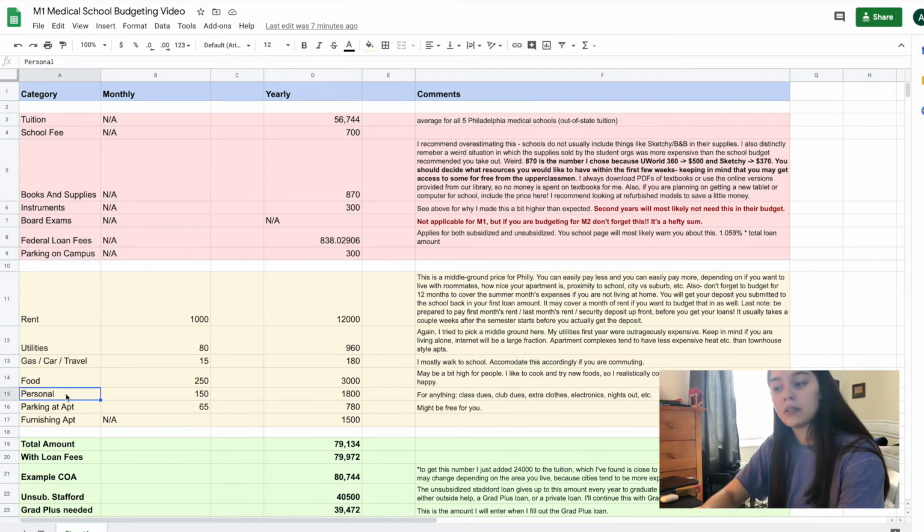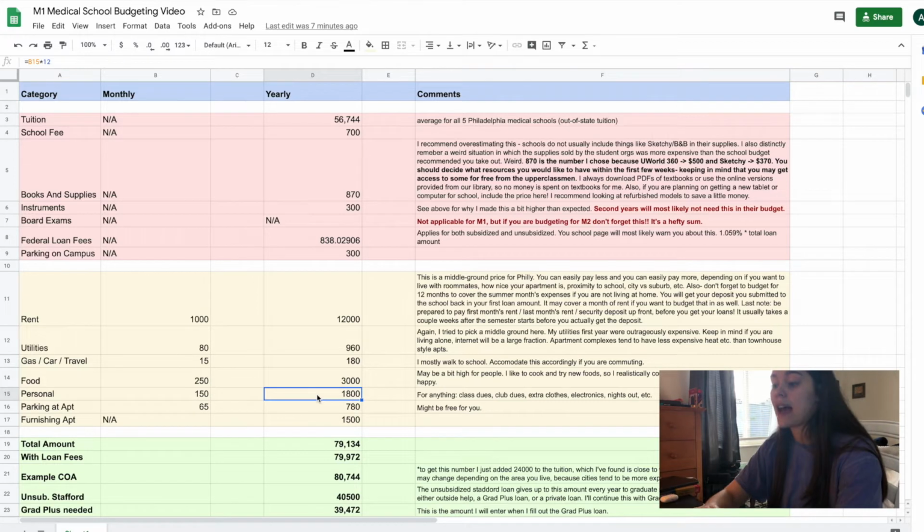Next up is the personal budget. So I budgeted out $150 per month or $1,800 per year. And this can really be for anything. It can be for class dues or club dues, things that you need to pay in medical school in order to be a member of a club, or something like our class dues give us access to the scribe notes and also access to the Patagonia sales with a discount, as well as going towards our Day of Remembrance ceremony, things like that.